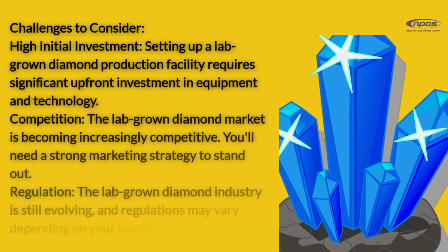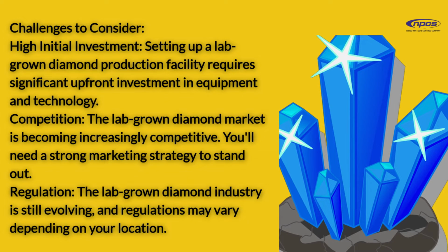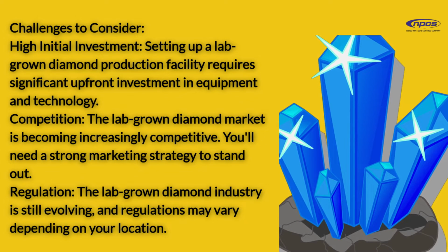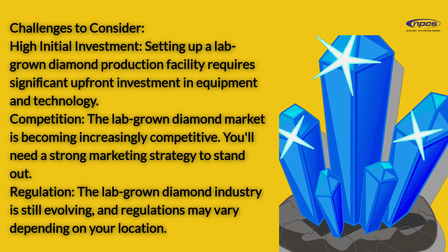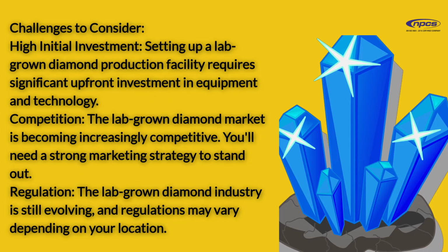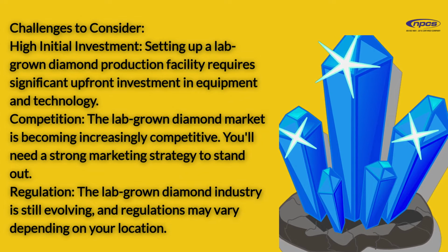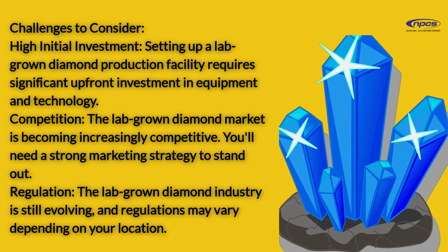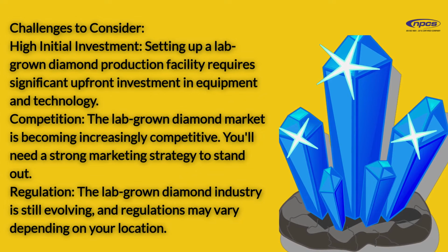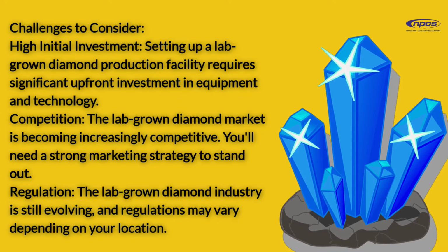Challenges to consider. High initial investment: setting up a lab-grown diamond production facility requires significant upfront investment in equipment and technology. Competition: the lab-grown diamond market is becoming increasingly competitive. You'll need a strong marketing strategy to stand out. Regulation: the lab-grown diamond industry is still evolving, and regulations may vary depending on your location.